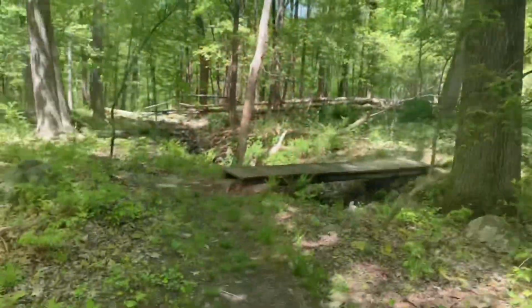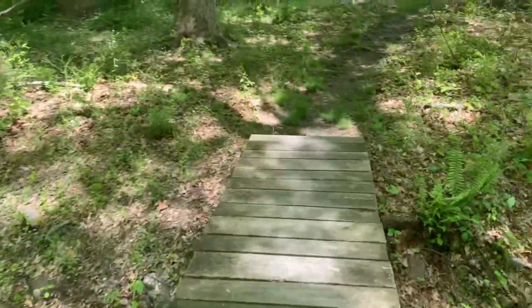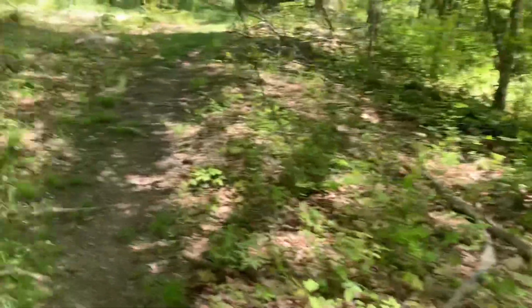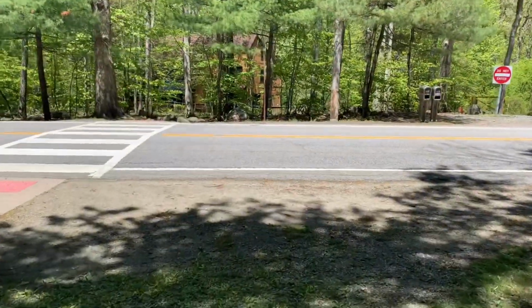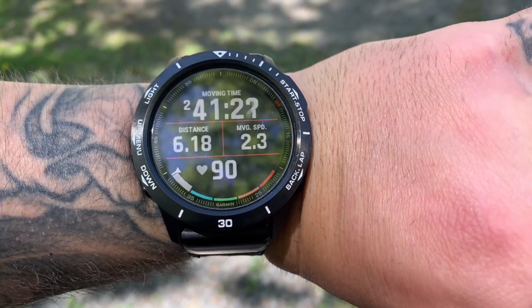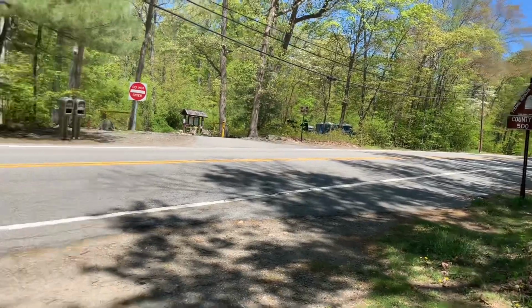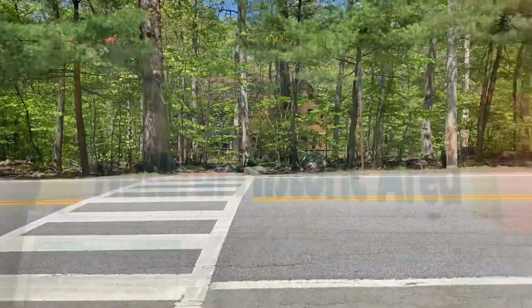We just got done eating lunch, making our way back to that red trail, and then we're gonna head back to the visitor center. We're not far from there, and then we're gonna check out the other side. So far we did 6.2 miles roughly. Now we are about to cross the street and check out the other side of the property.